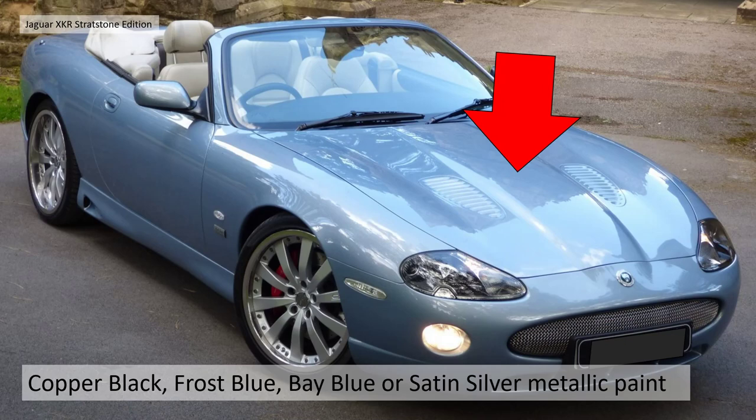Okay, so first of all, colours. Back in model year 2005/6, the colours were copper black, frost blue, bay blue, satin silver, all of which are metallic paint. I assume this colour is frost blue, but I could be wrong.